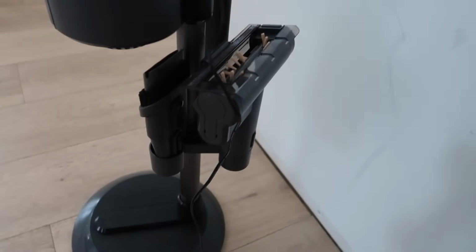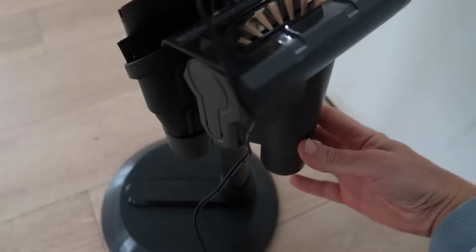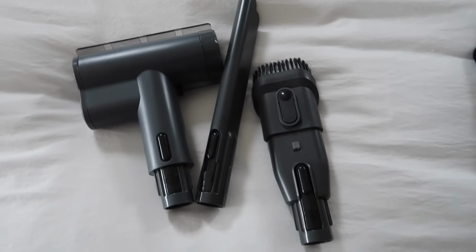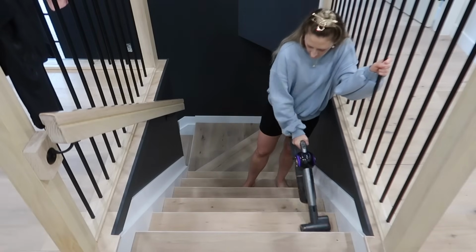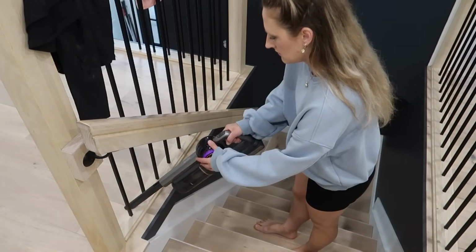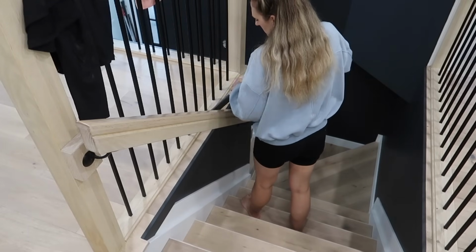I love how it has the tool organizer attached right on the base. So these are the three tools that come with it in addition to your carpet and hard floor cleaner. I like using this shorter one. It's also the dust mite cleaner for the stairs because it collects a lot of the dust bunnies that are in the corners. And then the stick piece that gets into the cracks and crevices. And then the one with the brush is perfect for cleaning vents.